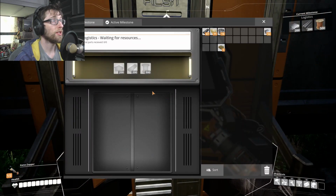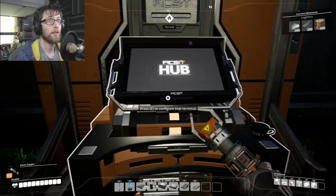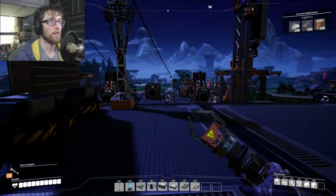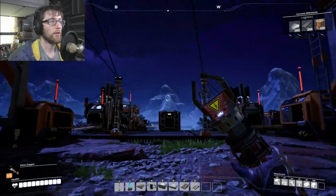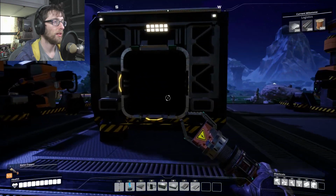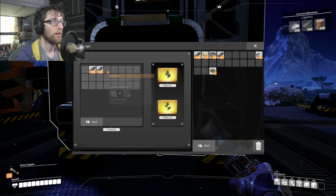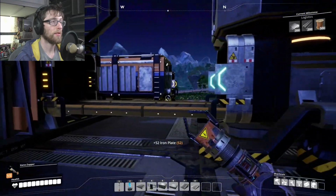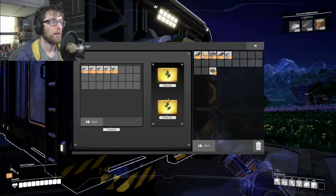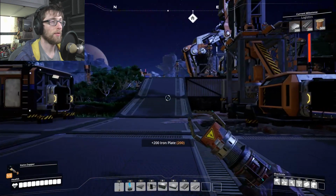Alright, let's see. Logistics is waiting for 500 copper wire, 200 iron rods, and 200 plates. Let's check and see if that's actually sitting around, even though everything's off at the moment. I can conveniently just collect what I need. Okay, so I have 200 iron rods. I definitely have 200 iron plates. Well, that's convenient. I love when everything's already all done.